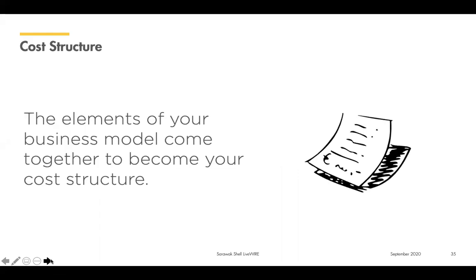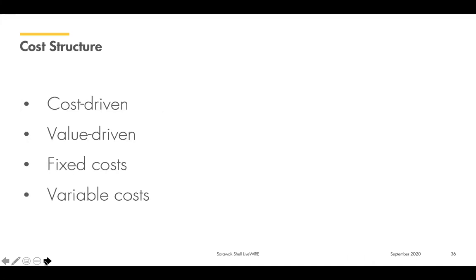So we look at the cost structure, and when you look at all the elements, even the revenue stream, because sometimes even with the revenue streams, you have to put infrastructure in place, all of that combined together, then you have your entire cost structure. So all the elements of the business model come together to become your cost structure. Here are four ways where you can look at your cost structure.